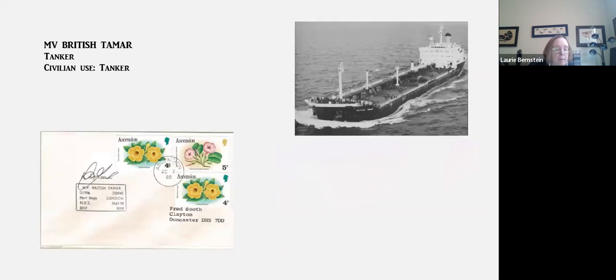British Tamar, again, the BP line. This was a refueling ship, and it was in a holding area southwest of the Ascensions. It never actually got that close to the Falklands, but it was there in support of all the other ships.